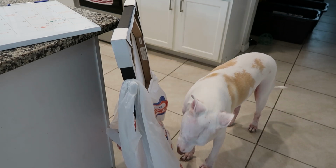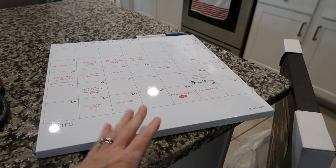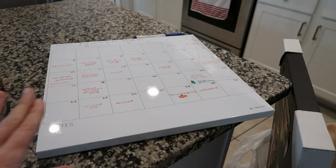Does it smell good? This is as good as this is gonna get, by the way. Connor's gonna come home in a couple hours and then he said he'll help me fill this the rest of the way in. So I'm just gonna leave that for now.